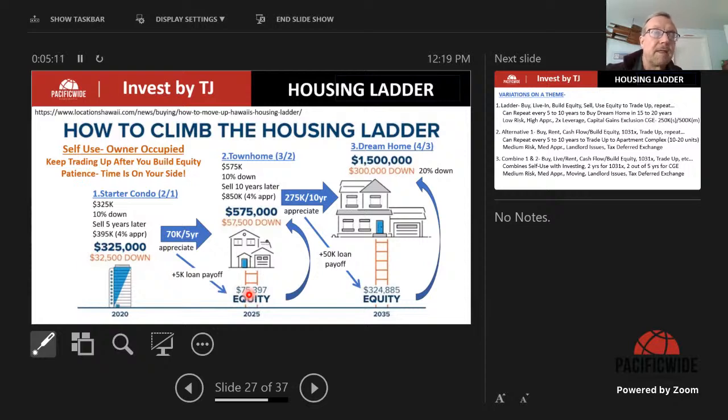Well, guess what? That's enough to put a 10% down payment on a townhome, a 3-bedroom, 2-bath townhome that sells for 575. So now you just traded up. You went from your starter condo, okay, with airspace basically, to a 3-bedroom, 2-bath townhome where maybe you have a ground floor and you have a little patio, right? And you're comfortable there. It serves its purpose.